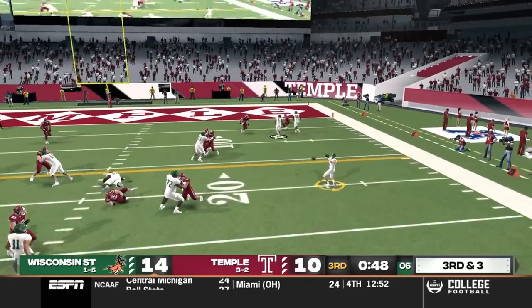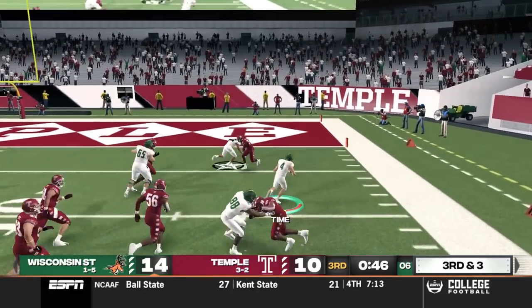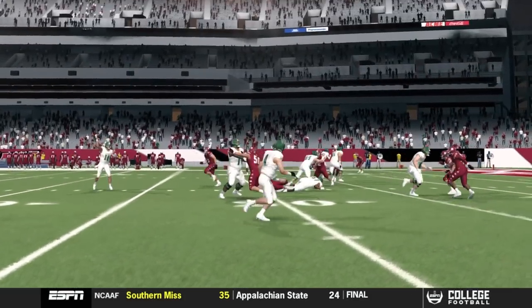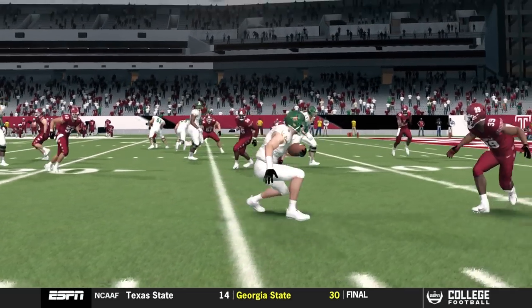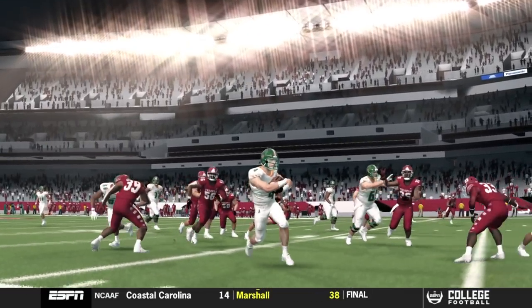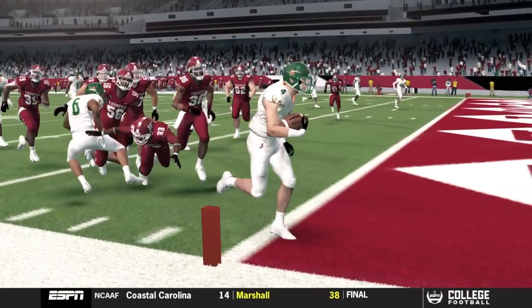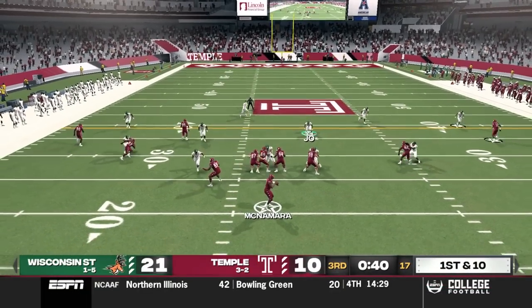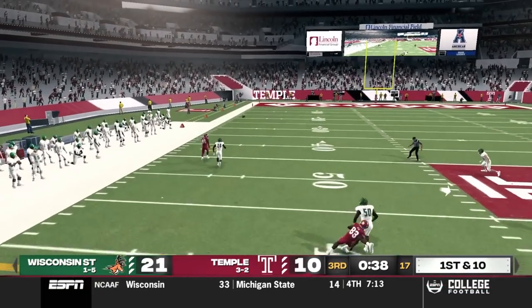Here is Coleman throwing the screen pass out to Justin Time, who makes the move. Touchdown! 19 yards on the bubble screen, and Justin Time just makes a great effort to get around his defender. And the bubble screen worked that time. It's now 21-10.